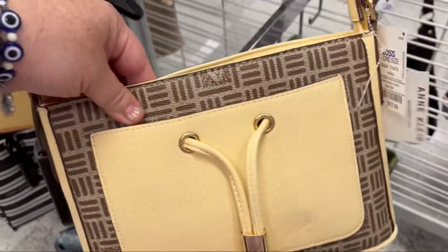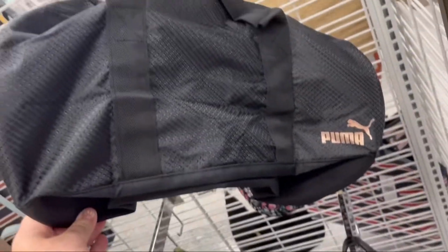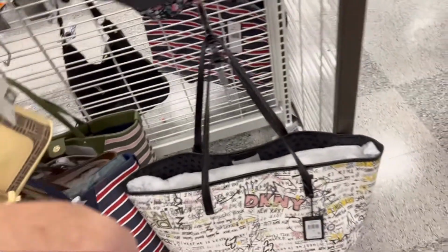This Anne Klein purse is $17.99. Puma bag, really nice for an overnight stay. I believe this was $12.99. I had a difficult time finding the stickers, but $12.99 for an overnight bag, not too bad.